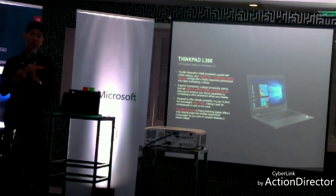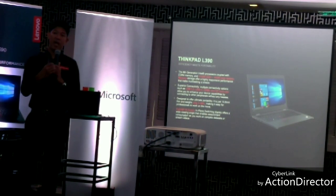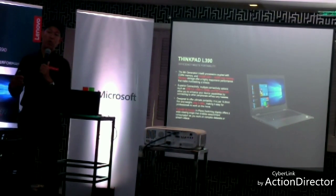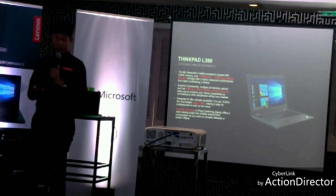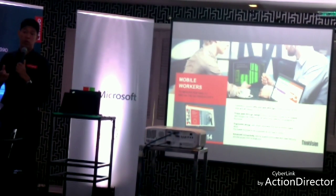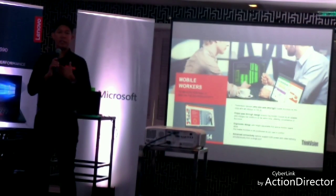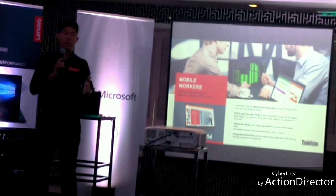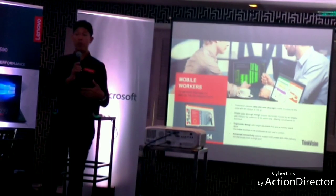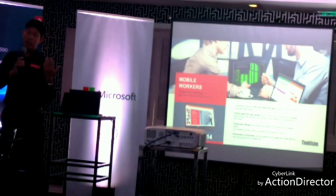The target market for the E490S and L390 are small and medium business customers. Then the T-Series and the X-Series models are catered towards corporate customers, which are usually global and enterprise level customers. Now, we implement a lot of Type-C USB ports on most of our notebooks, because when we talk about mobility, in our office, I cannot work with a single monitor on my desktop. My notebook is a 14-inch, and even so, I need to have a secondary screen. In Lenovo, when you go out, I cannot bring my 23-inch monitor.